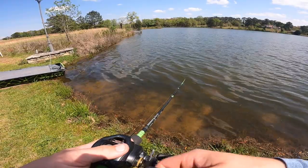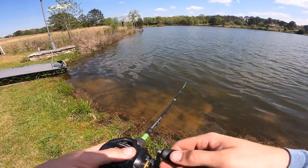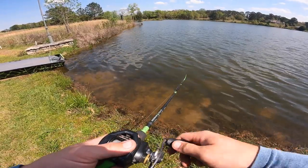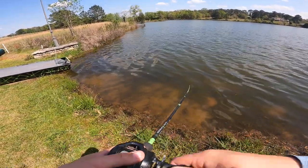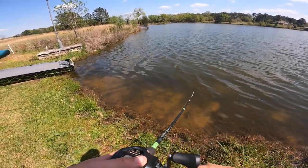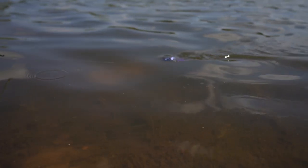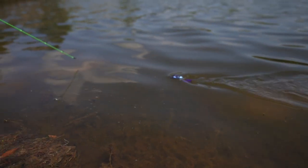Oh my God, yeah, it twerks right below the surface. Wow. It doesn't wake very, well, it's a wake bait, so it doesn't really dive. It just gets right underneath the surface and then wakes. And then it floats right back up to the top. Interesting action for sure. You guys can see, we got a freaking twerker berserker right here.